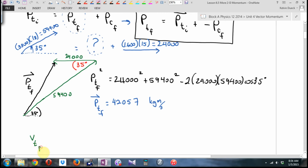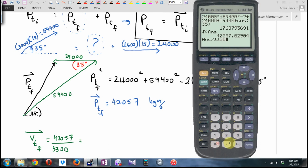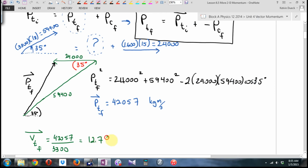V truck final is going to be 42,057 divided by, what was the mass? 3,300. And I get 12.7. Is that a velocity? No. It's a speed. What do I need to make it a velocity? I need a direction. I need a direction.